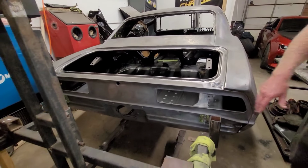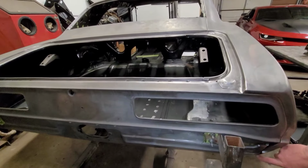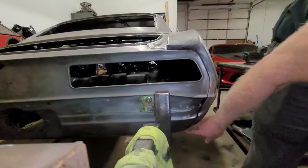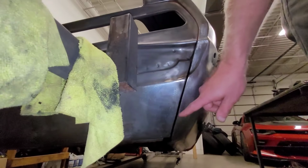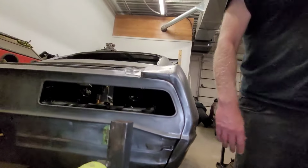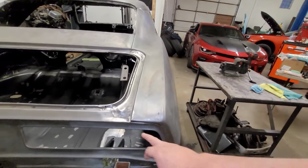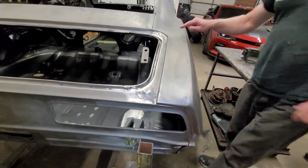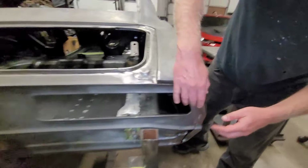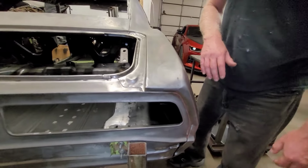But this is all the original tail pan, which I straightened out. Those are normally whopped around. This was another big thing. I fixed all of this down through here. I bet there's 40 hours in this quarter panel probably, fixing all this, just getting the quarter to match that taillight panel. This is all original, but I reshaped a lot of this to make it correct.